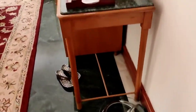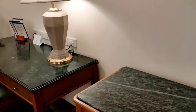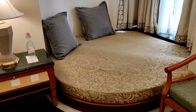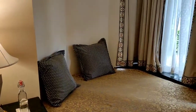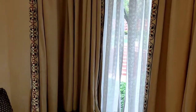Alright, so let us see what else is there. So then we have the weighing machine. Alright, tea coffee maker, this LED, then you have the business table or the study table, and this is the best actually. So if you are sending someone who is with a family, I think for kids it is going to be good. They will enjoy this bed with a view, courtyard view.